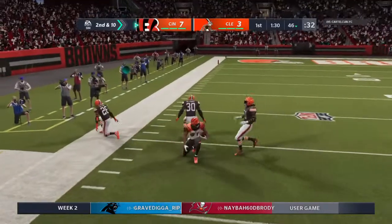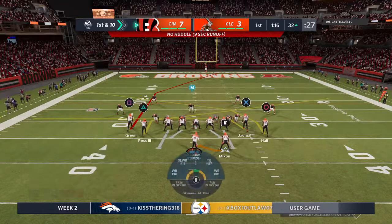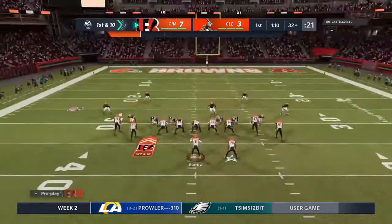Now this one complete downfield on the left side. And they're going to have another 1st down as he's going to be tackled at the Browns' 32-yard line. 22 yards there, a 1st down.